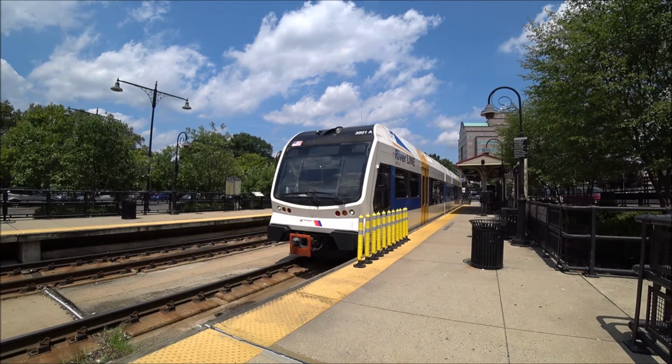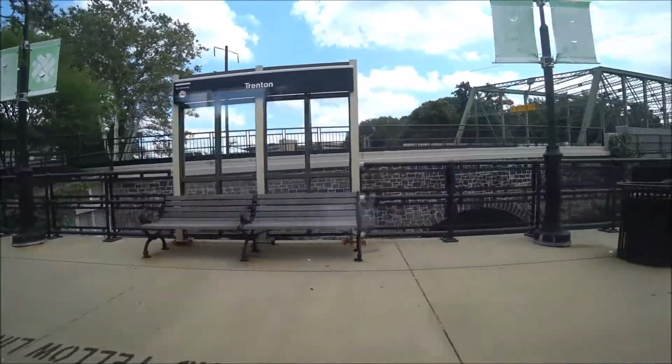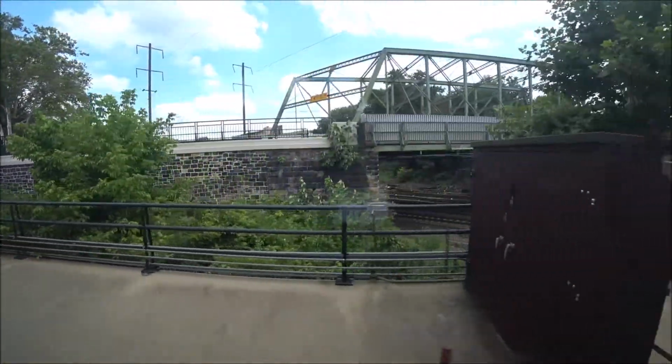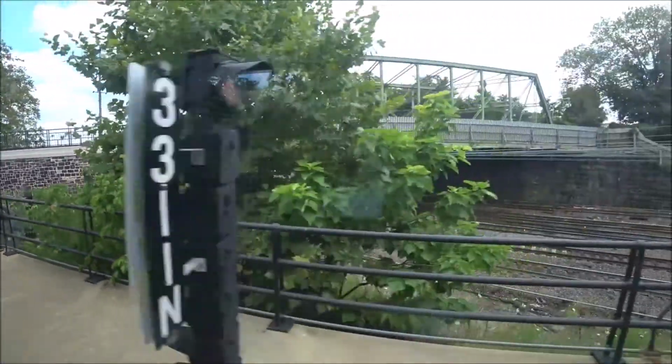We will now get on board the New Jersey Transit train. You must have a valid ticket to ride this train. Have your valid ticket ready for inspection.